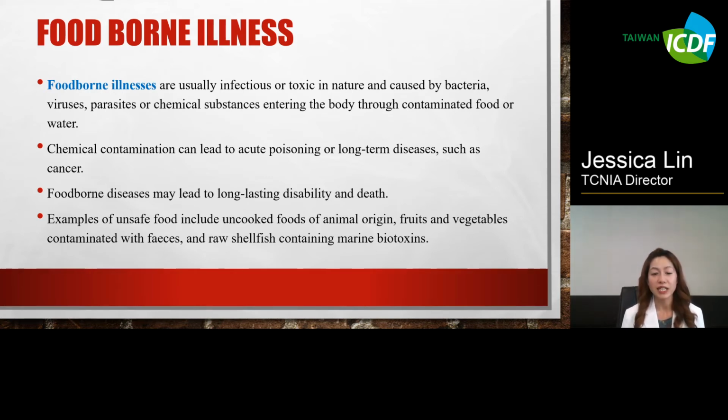Foodborne disease may lead to long-lasting disability and death. So what do we mean by long-lasting disability? For example, if you have foodborne illnesses, sometimes it can lead to irritable bowel syndrome, meaning you have a combination of having diarrhea and constipation. So it's usually commonly known as IBS. I'm sure most of you have heard about this term.